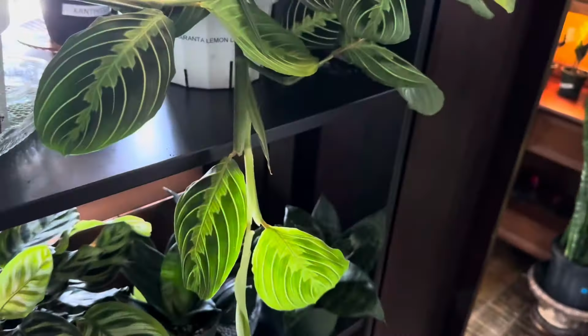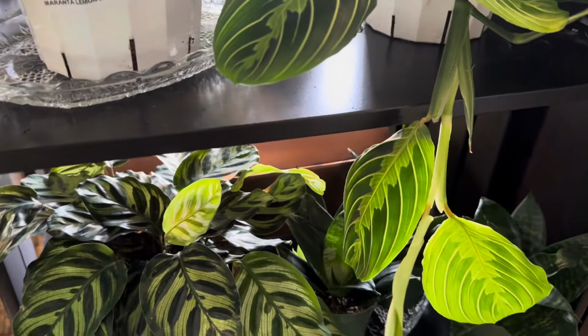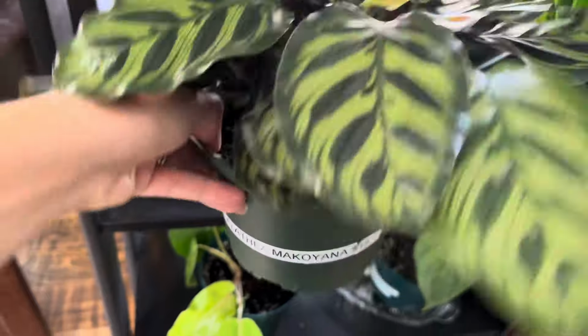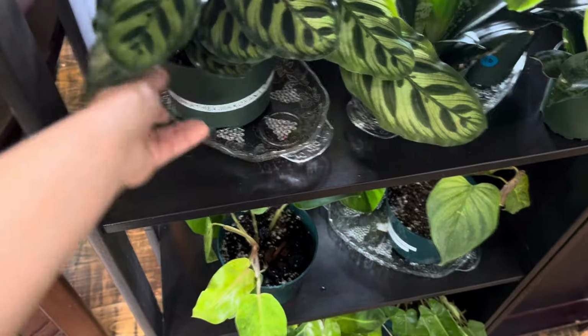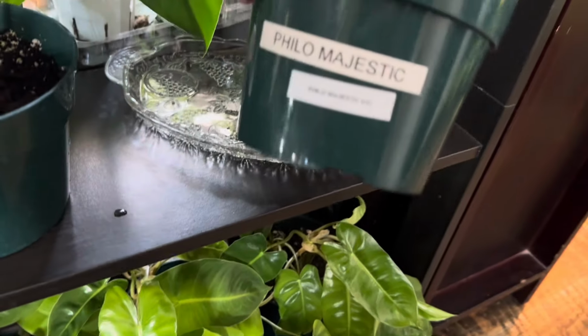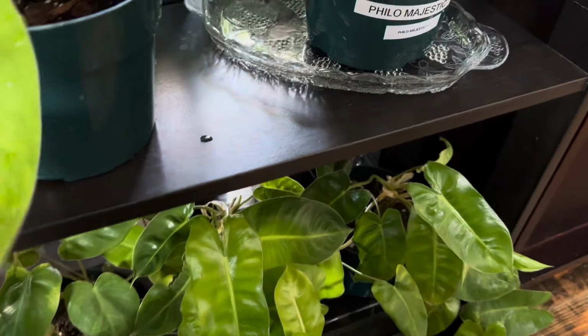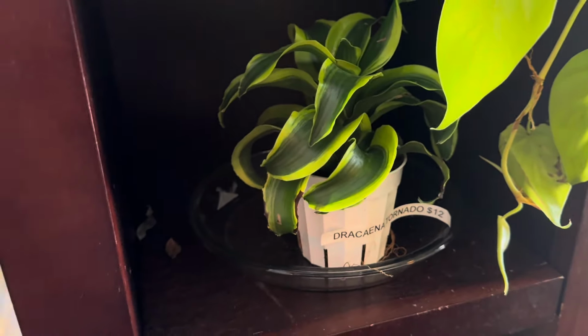This aglaonema was really fun and colorful for $16. I forget what the name was. I'm not the biggest fan of the pink and red aglaonemas, but I think they're fun to look at. More Macayanas for $18. That one was so full and healthy. I just couldn't believe it. I mean, she does a great job, especially with the calatheas, keeping them alive and keeping them healthy. Way better than most stores that I see because they usually look so crispy pretty much anywhere else that I go.